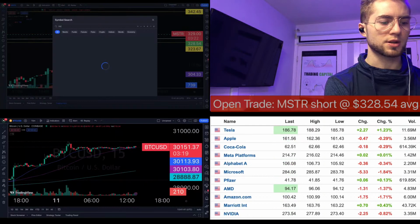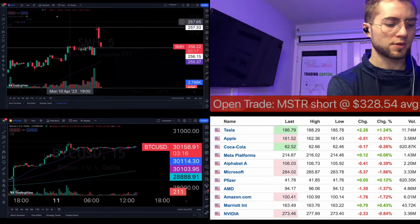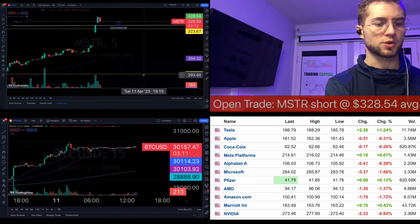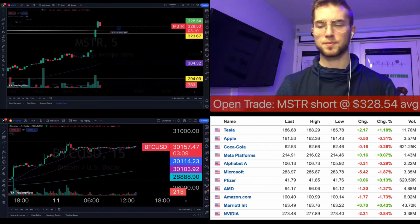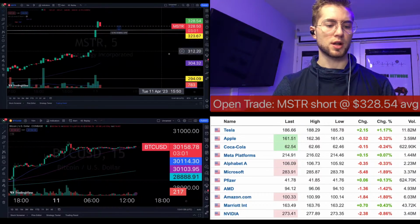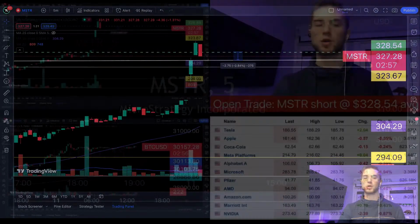You can see here on the SMH, big rollover. It's actually now gone negative. Alright, so we're now in the money on our MSTR. We're going to look for about 50 cents to $1. I think we should hit that gap fill. I even think we retest this yellow trend line at 323.67. But we need to see the market start to roll.